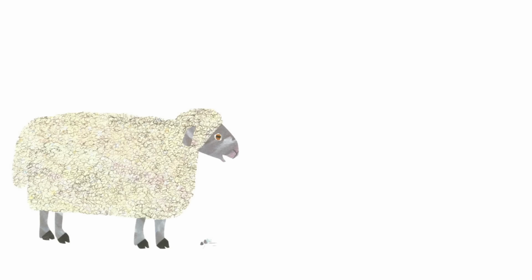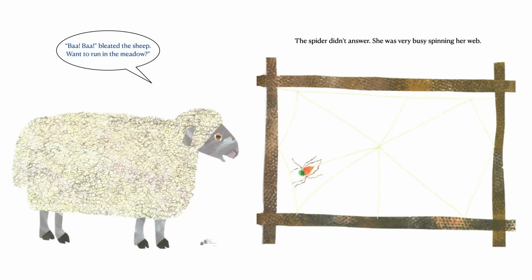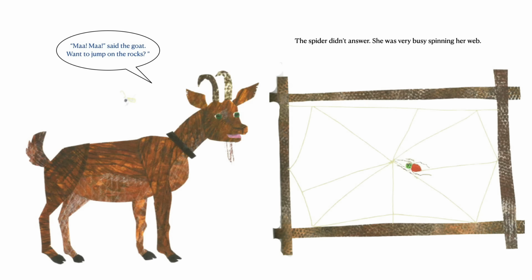Baa, baa, bleated the sheep. Want to run in the meadow? The spider didn't answer. She was very busy spinning her web. Said the goat, want to jump on the rocks? The spider didn't answer. She was very busy spinning her web.